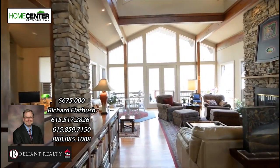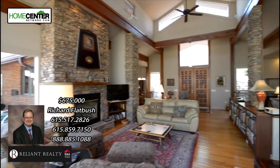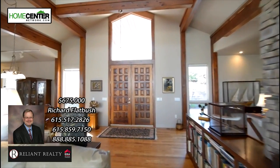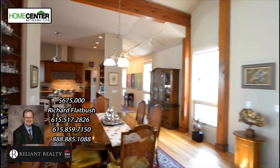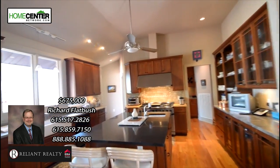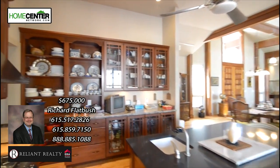Relax in your very large living room, which accommodates multiple furniture arrangements. The beautiful fireplace will provide ambiance for any occasion, and the deck is accessible through the door on the wall of windows. Here's a view from the formal dining area, which flows into the kitchen. Notice the large 6-burner decor gas range with 2 electric convection ovens.